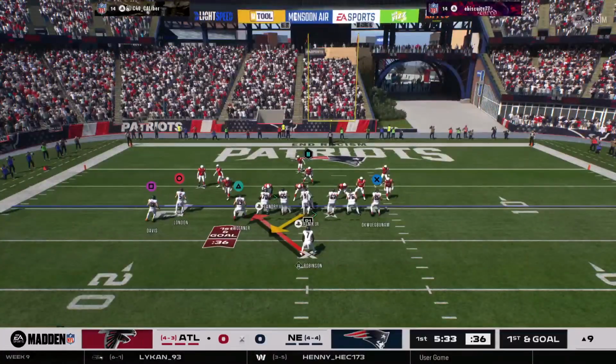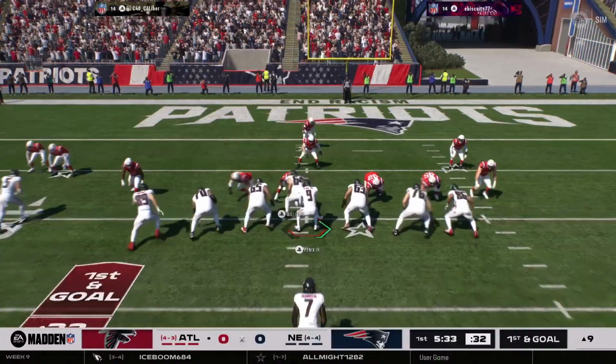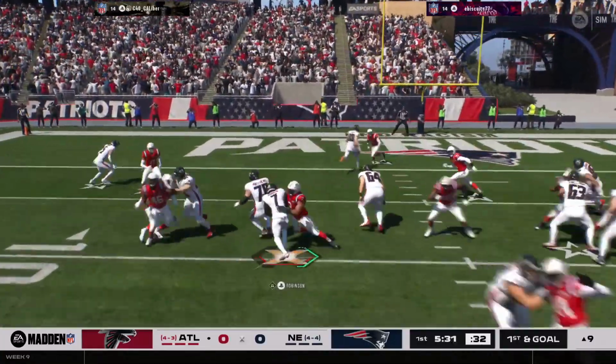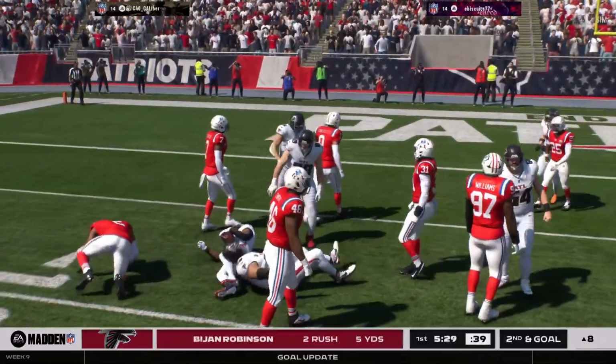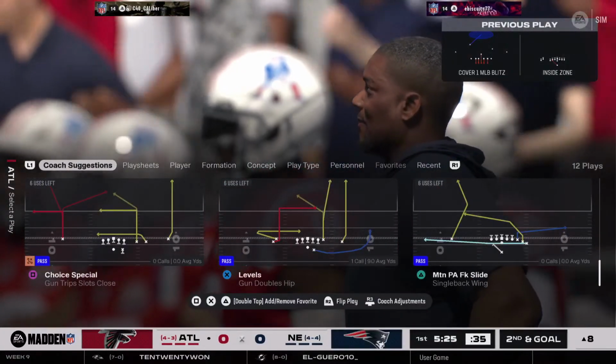This drive has been excellent. A few shots now. It's starting with 6 as they come up on it. 1st and goal. Here's Robinson. And this is brought to a halt pretty early at about the 8. Over just 1 yard, I think, on the run.